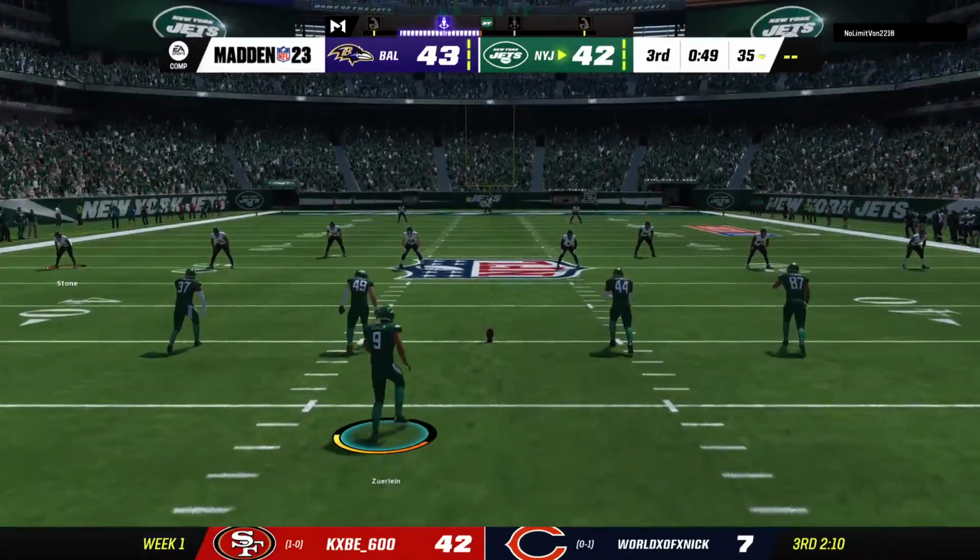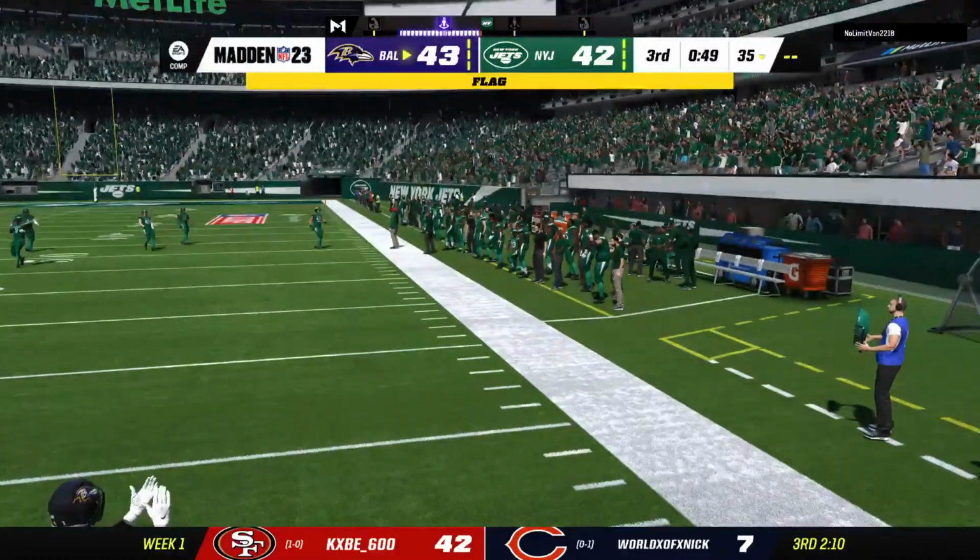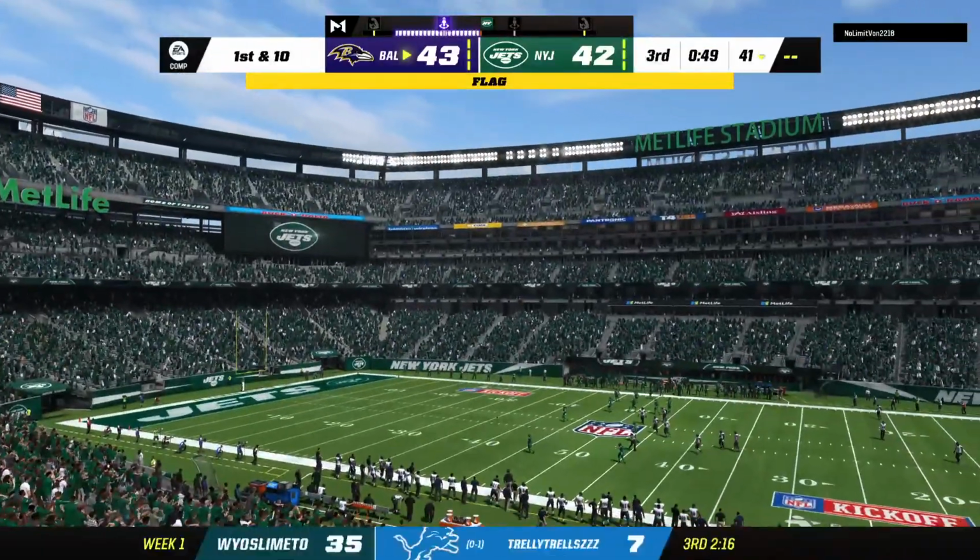So with the missed PAT in his rearview mirror, he goes back out to kick this one off. And they're going to mark that where it went out of bounds. So really good starting field position.